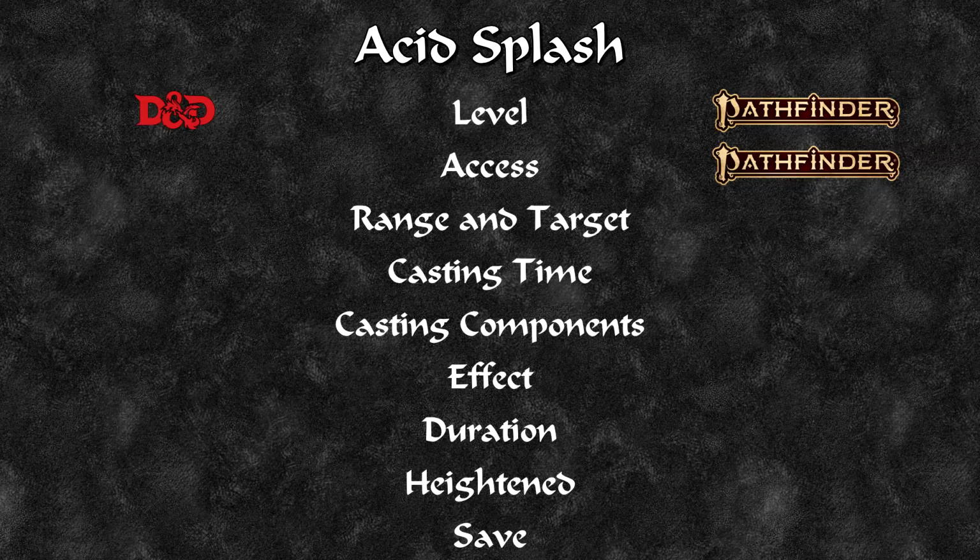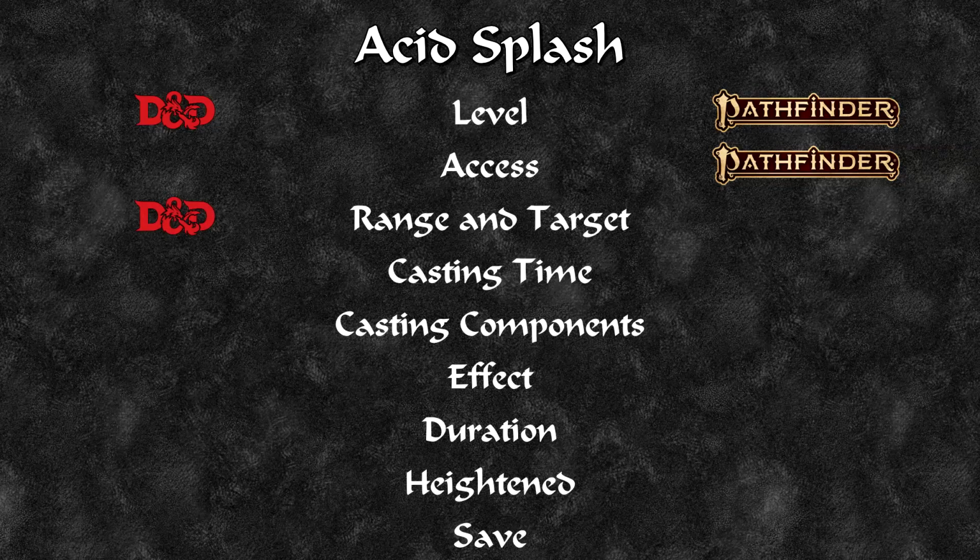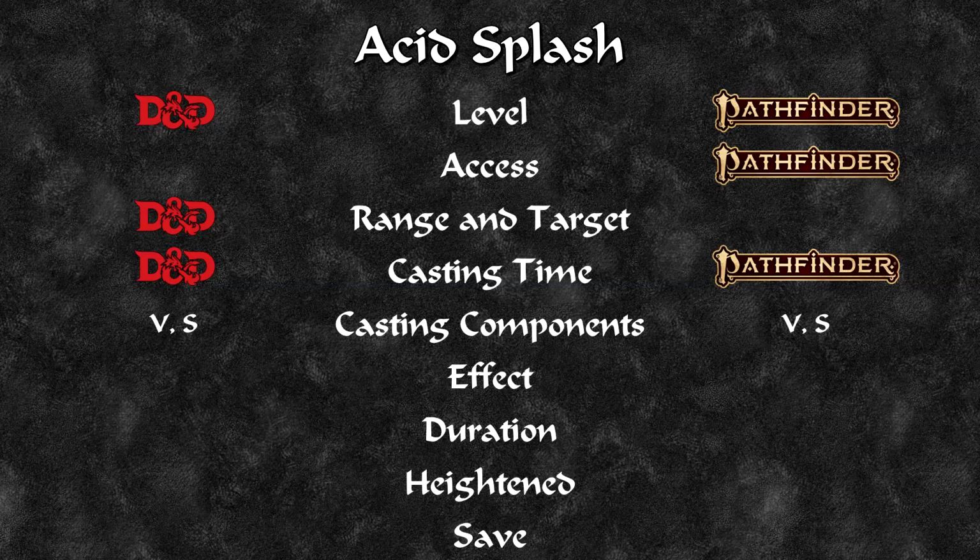The range and target, well, D&D actually targets 2 creatures at 60 feet, whereas Pathfinder only targets 1 creature with splash damage, but it's 30 feet. This is a win for D&D. Casting time is 1 action for D&D, 2 actions for Pathfinder. This is a draw. Casting components are both verbal and somatic, so this is once again a draw for both.